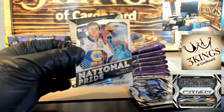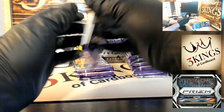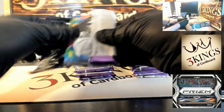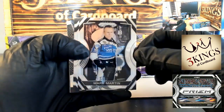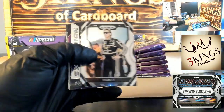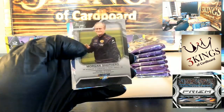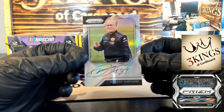Red, white, and blue, Casey King. Danica on the back. Back, excuse me. Mark Martin, not Epic Swag. Bubba Wallace, rip. Kyle Busch, Rusty Wallace, Purple Flash, or Next Auto. Morgan Shepherd. This one does not appear to be numbered. Base autos. Mr. Morgan Shepherd.